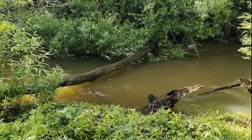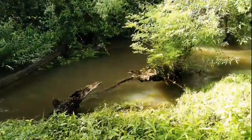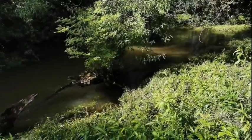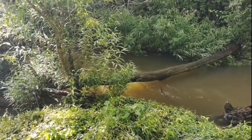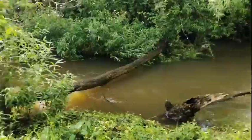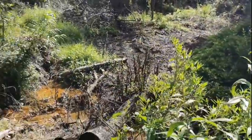So you've got your own little river, and believe it or not, there's a relatively large amount of life in that river. We've actually seen a trout in there, believe it or not. And so I see this as my little sunny hideaway.